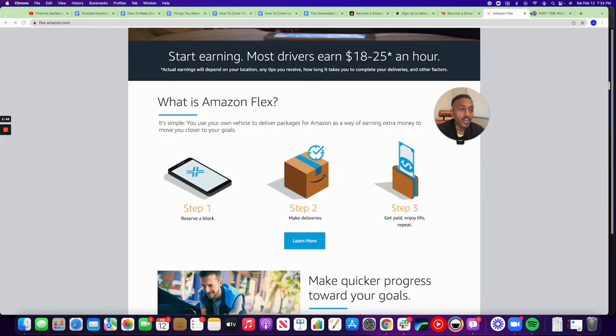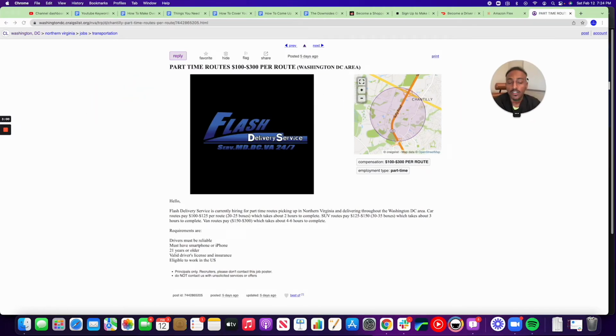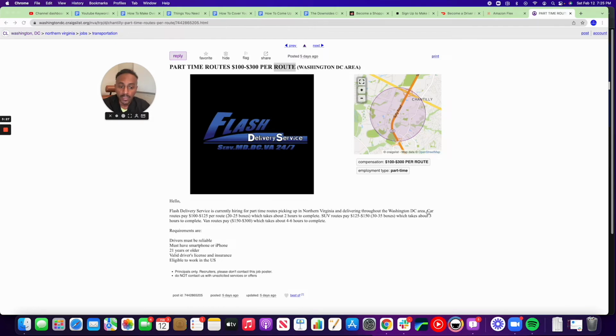So as far as getting courier contracts as an independent contractor, just go ahead and hop on websites like Craigslist, Indeed, Monster, and type in the keyword route, or you see you have route right there, or type in keywords like cargo van, even though you're not going to have a cargo van, and just look at the details of what the requirements are for that particular contract or job, and it will tell you. Here it says car routes pay 100 to 125 per route, 20 to 25 boxes, right? So this is not bad at all. Delivering 20 to 25 boxes and making 100 to 125 dollars each time you do that. So these are some really quick ways to make over $100 a day as an independent contractor without a cargo van, without a box truck.